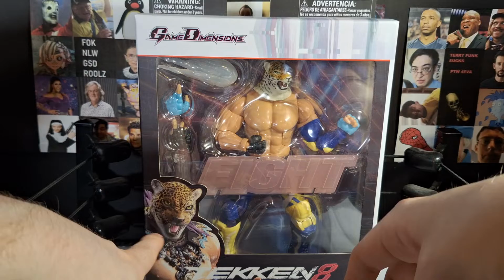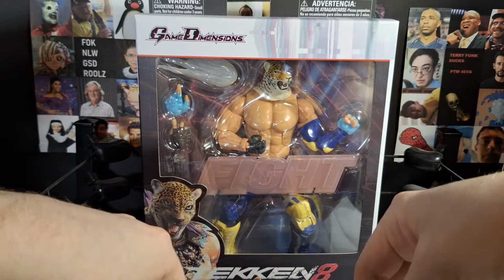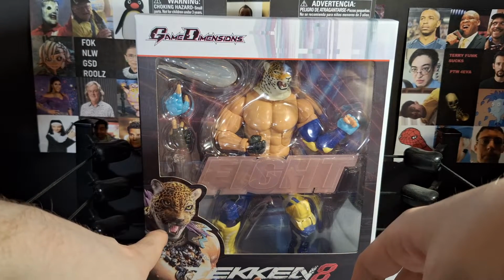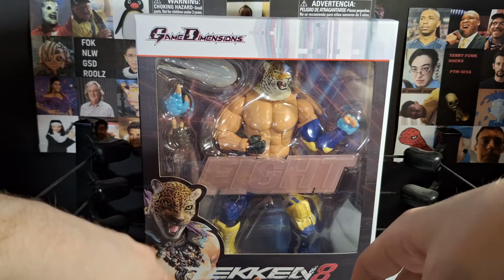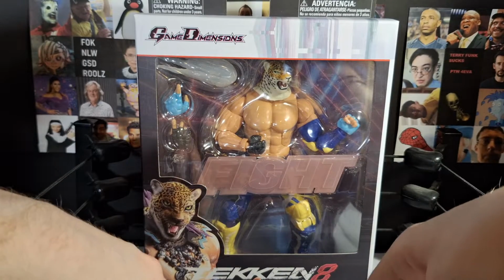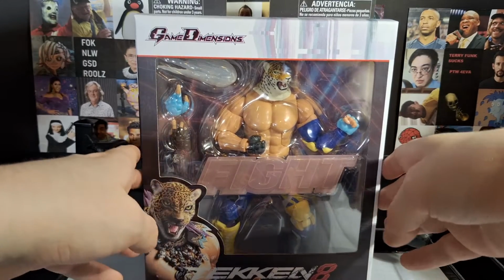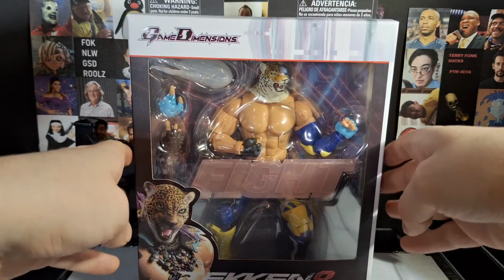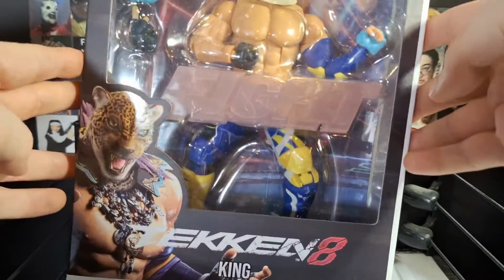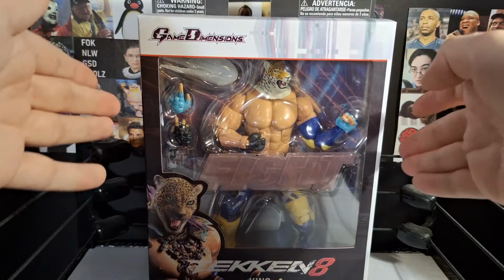Of course, we've got the render of Tekken 8 King on the side there, which kind of makes this figure feel a little bit weaker, maybe. If you're wanting anything in this kind of region, then you were after a Storm Collectibles King, which, fair play, is a beautiful figure. Now, this, I guess, is the stereotypical King attire, and it is exactly what you would probably want him in if you could only have a figure of him in one gear. So it's a good thing they went with this one.